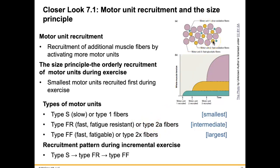And then you could see that the fibers look a little bit larger here. And lastly, if we need our absolute maximal strength, we are going to recruit our type FF, so fast and fatigable, or it's also known as our fast glycolytic fibers that are known as our type 2X fibers. So that is going to provide maximum strength in order to do whatever activity that we are trying to complete.